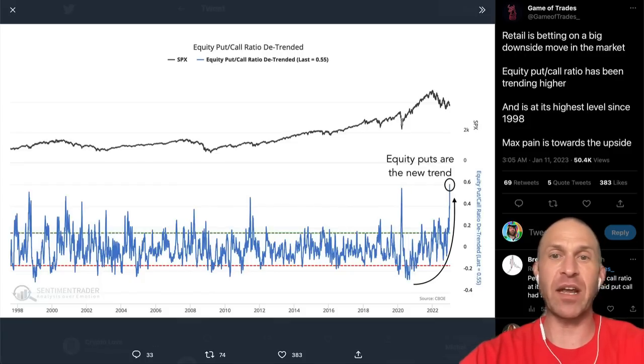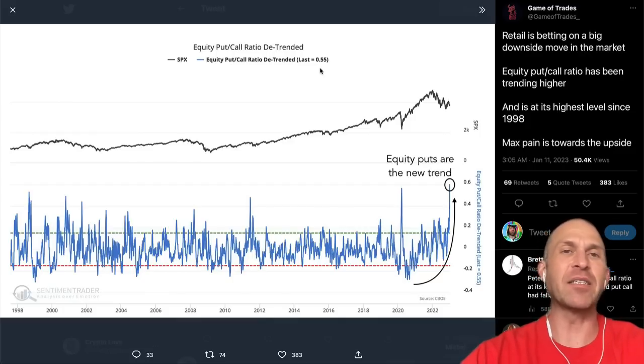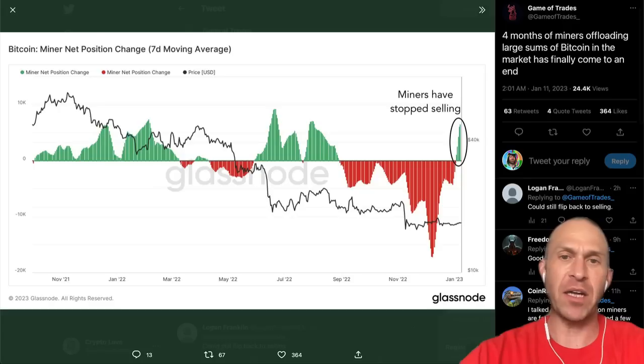Now, previous times when they have been this high, these were right before large rallies, especially after the 98 one right here. Nice large rally after that. Could be something very interesting where everybody is betting on the market going down, and it disappoints the most people possible. Bitcoin has just done something that is quite helpful.